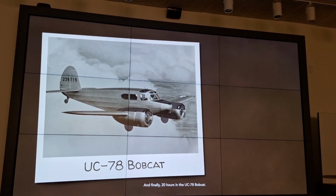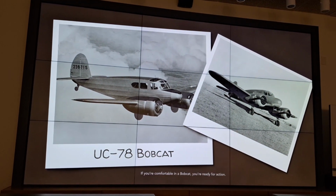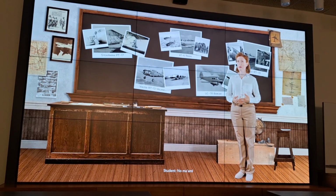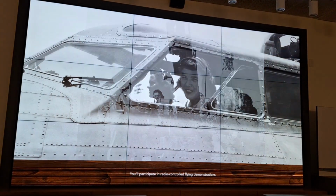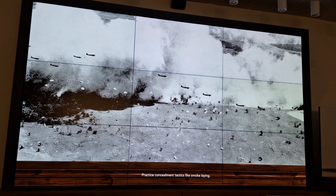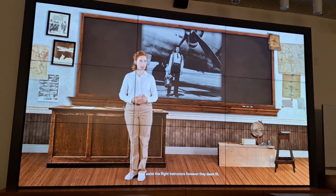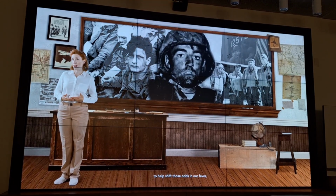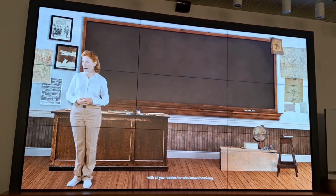And finally, 20 hours in the UC-78 Bobcat. Mastering this aircraft marks the final stage of both your training and our combat pilots' training. If you're comfortable in a Bobcat, you're ready for action. Is everyone following along? Do we have any questions? No, ma'am. Okay, when you come to gunnery training and help in training missions for aerial gunners, you'll participate in radio-controlled flying demonstrations, help instruct proper instrument use, practice concealment tactics like smoke laying, provide utility flying services, and assist the flight instructors however they deem fit. Ma'am. If he was going to come back home in one piece. When I learned there was something I could do to help shift those odds in our favor, I couldn't imagine doing anything less. Even if that means being stuck on this base with all you rookies for who knows how long.